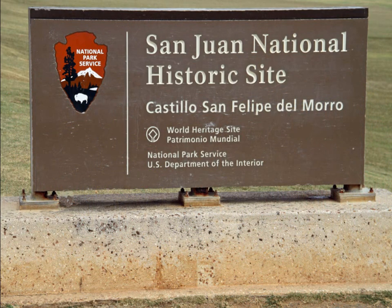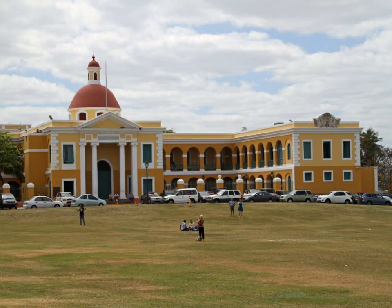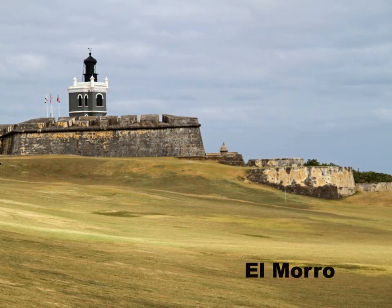This is part of our National Park Service, and the first of the 15 lighthouses we're going to see in Puerto Rico. We're on the grounds of the National Park Service, and this is their administrative building. This is El Morro, and like in the United States, we have built lighthouses on top of forts also.